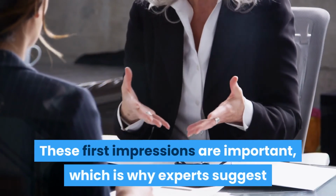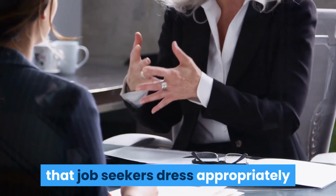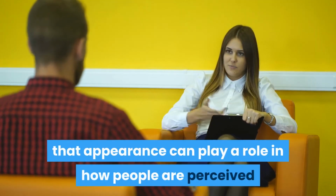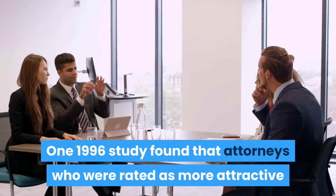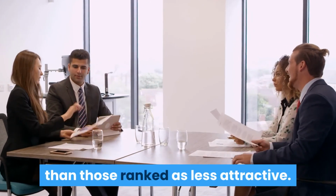These first impressions are important, which is why experts suggest that job seekers dress appropriately for interviews with potential employers. Researchers have found that appearance can play a role in how people are perceived and even how much they earn. One 1996 study found that attorneys who were rated as more attractive than their peers earned nearly 15% more than those ranked as less attractive.